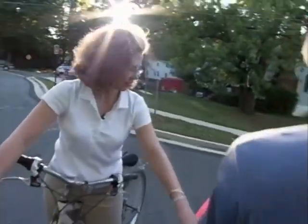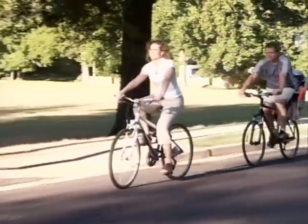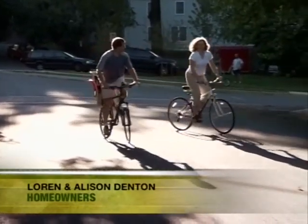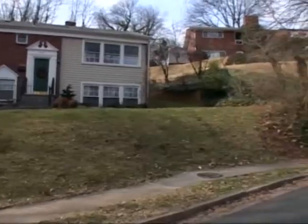Genevieve, you ready to go for a bike ride? All right, let's go. Two wheels, quiet streets, and large parks. The Denton's neighborhood is perfect for their favorite pastime. See that post down there? I'll beat you too. Oh, no, you won't. Let's go.